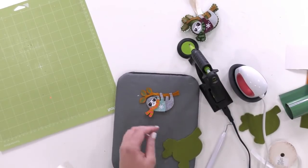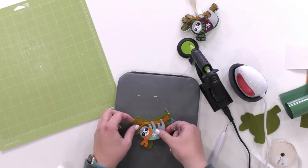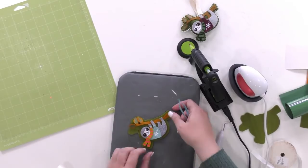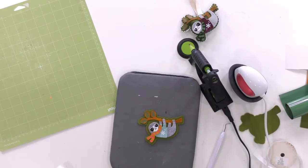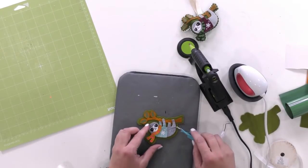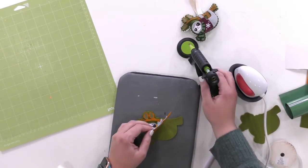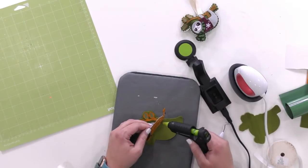Okay, so once you're finished with that, then you're just gonna glue this guy onto here. Look how cute he's becoming. And I would encourage you to do this a little bit at a time instead of trying to put all of the glue down at one time. It's going to be difficult to do that. So maybe just pick up a little bit of it like this. Put some glue on it.